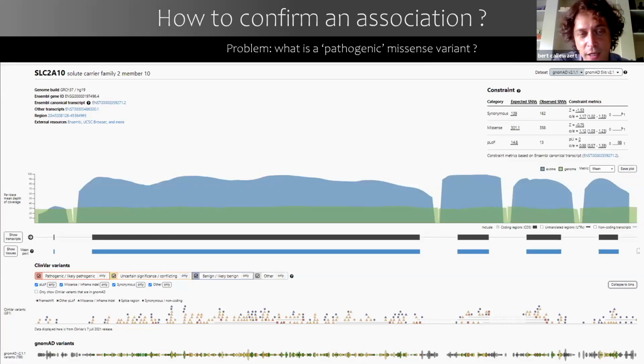So how can we have an idea about carriers in the control population? Well, we have this very extensive genetic database of control people, where you can look at their full exome. This is the gnomAD database. There are over 62,000 control people in this database. Here you see the data that I pulled out for the SLC2A10 gene. These are all the variants that have been reported in this database, and the ones in red are known pathogenic variants.